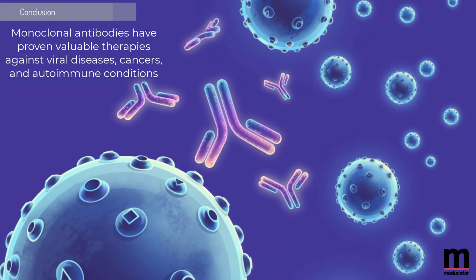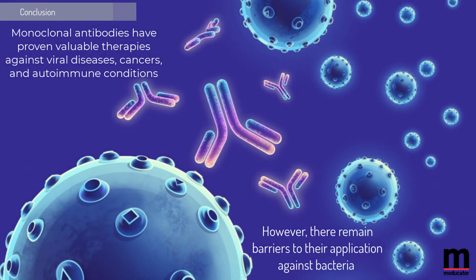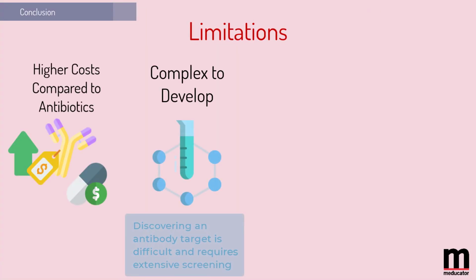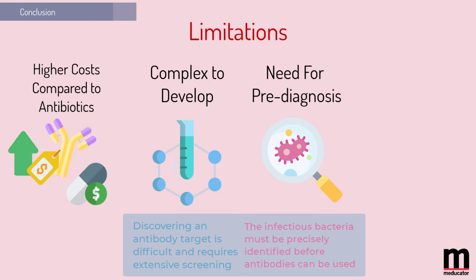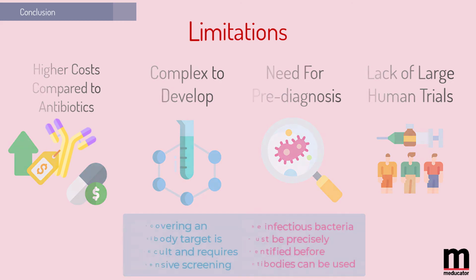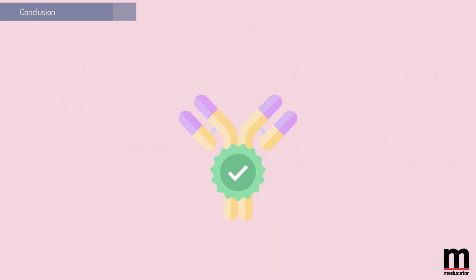Although monoclonal antibodies have been developed to combat other pathologies, there remain significant barriers to the application of monoclonal antibodies against bacterial infection, including higher costs compared to antibiotics, development complexity, the need for pre-diagnosis, and few human trials. Further research into bacteria, along with advancements in diagnostic tools and larger-scale clinical trials, are all necessary to address the shortcomings of monoclonal antibody therapies and progress them to the stage of approval.